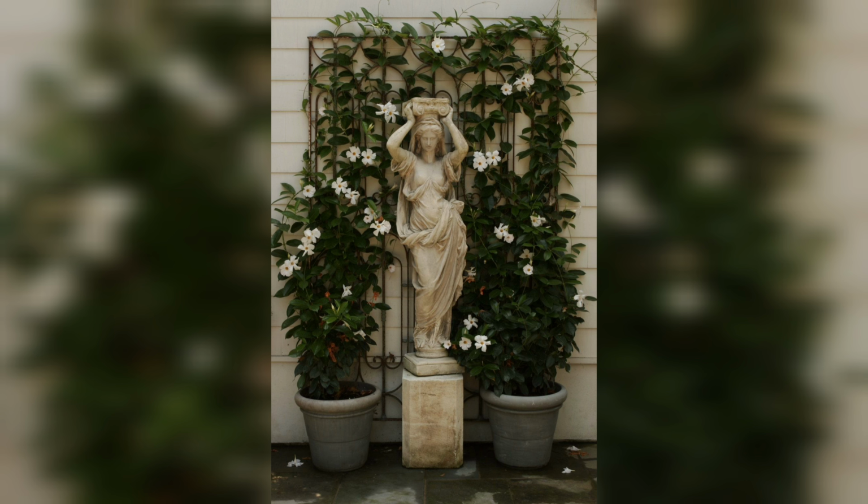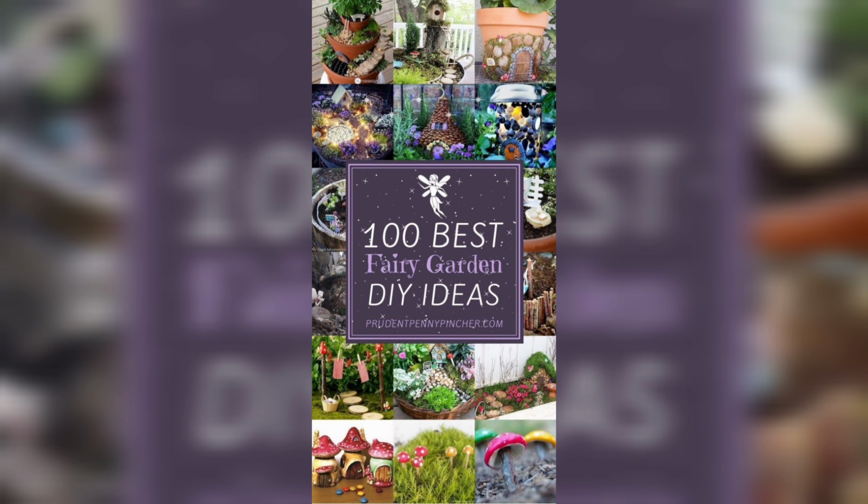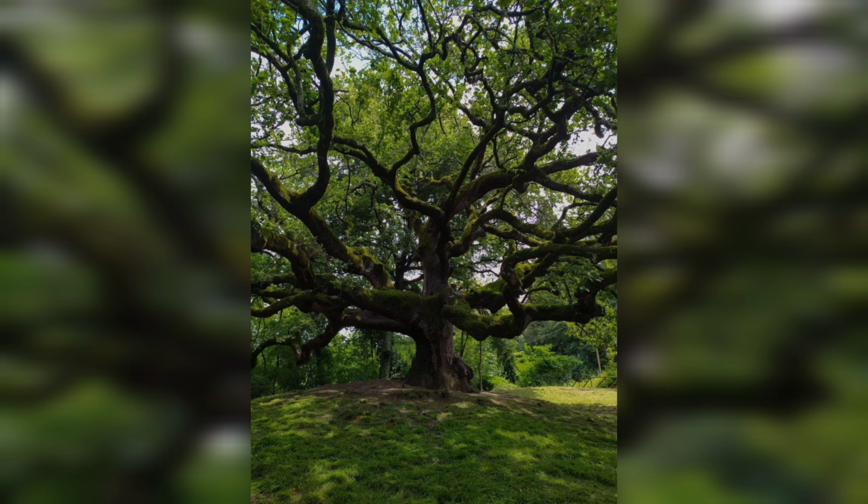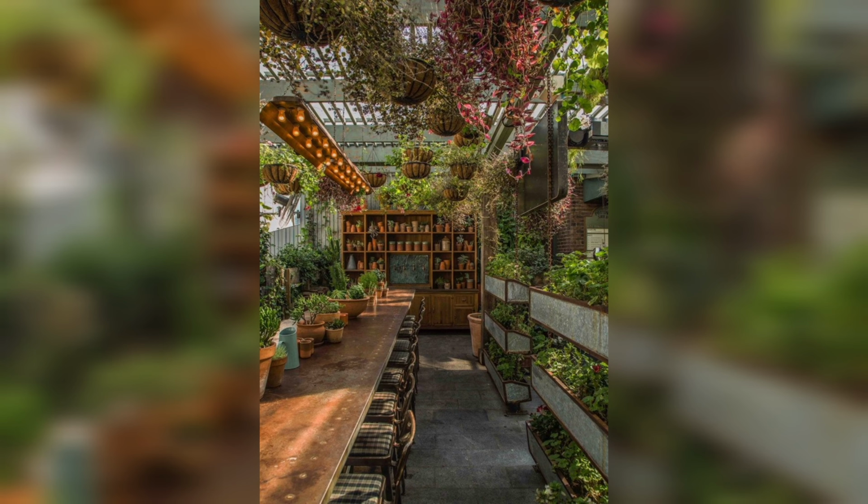Artistic features. Sculptures, murals, and other art pieces can be incorporated into the garden, providing points of interest and complementing the natural beauty of the plants. Nightscaping. Lighting in a garden can transform it at night, highlighting certain trees, paths, or features, and creating a completely different mood compared to daytime.